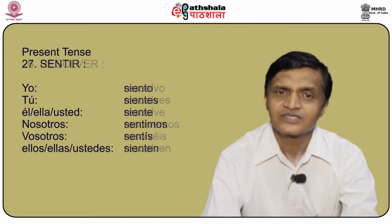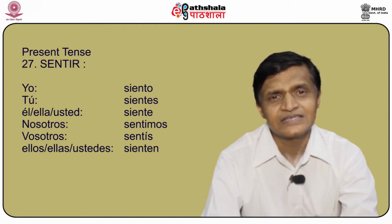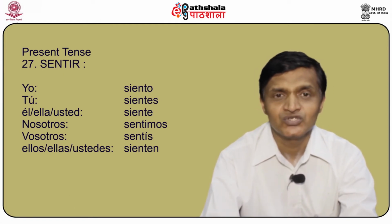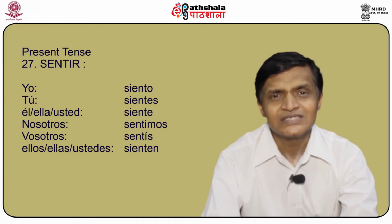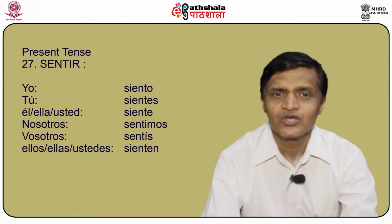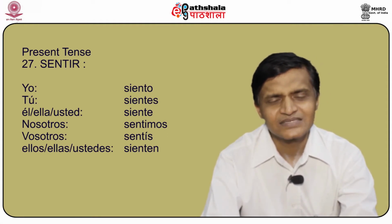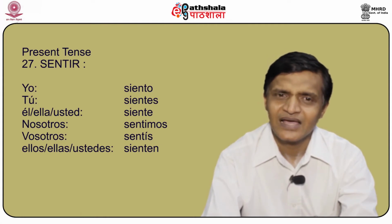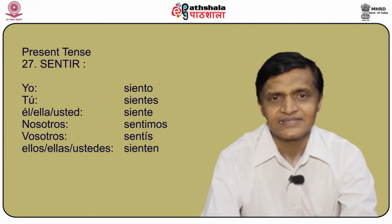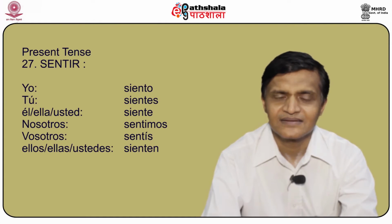Another verb which is an important verb and it is a stem changing verb is the verb sentir. So the verb sentir is conjugated as yo siento, tú sientes, ella, usted siente, nosotros sentimos, vosotros sentís, and ellos, ellas, and ustedes sienten. Siento, sientes, siente, sentimos, sentís, and sienten.